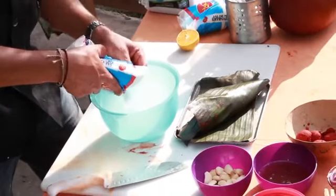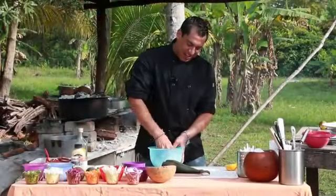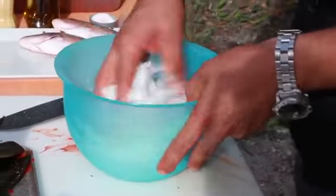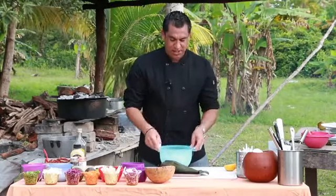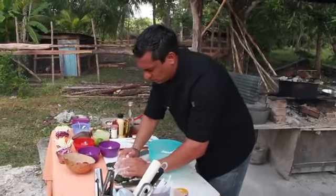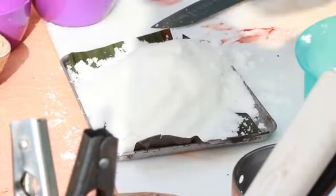So what I'm gonna do is I could add some egg whites. So yes, egg whites and salt. That's the binder, that's the glue. Now, I will take this and put it across the fish. What am I doing? It's creating a little oven within an oven.